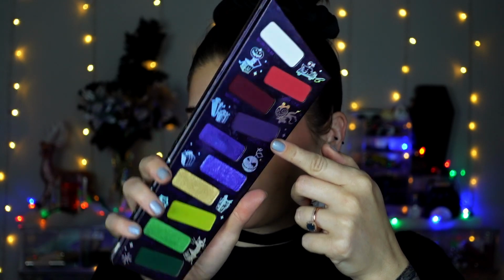So I want to start with Christmas Town, the matte purple. I'm gonna use this Blend Bunny B2 brush. We're gonna do kind of a full cut crease moment today. So I'm just gonna start kind of laying down my color. I want my crease to go from purple into red. That's what I'm gonna start slowly building up.